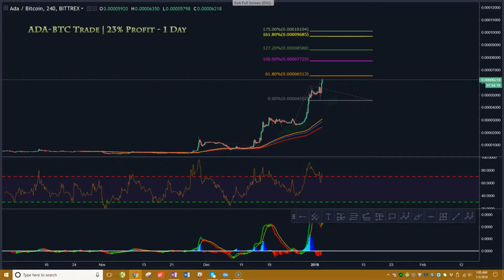Hey guys, it's the third, and the coin we're looking at right here is ADA. This is on Bittrex and it's the 4-hour chart. Now I'm about to go to bed, but I had to make this video because if you take a look at this chart, it looks like it wants to go up another leg. I mean, these chart patterns are just so technical.